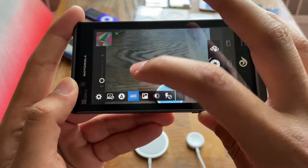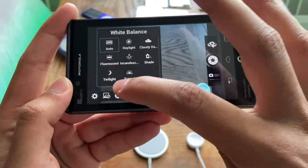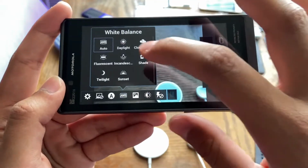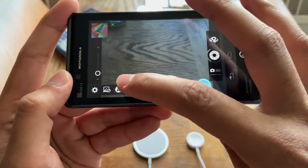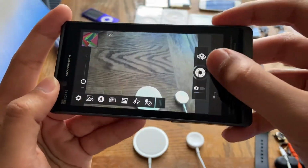Oh, there we go, low light. So I didn't put twilight, I put low light. Scenes was set to low light, AWB was set to auto. AWB is the white balance. So the white balance was auto, the scenes was set to low light, and I did some macro using the macro feature as well over here. So yeah, no HDR feature on this phone.